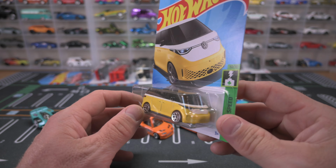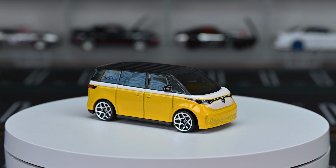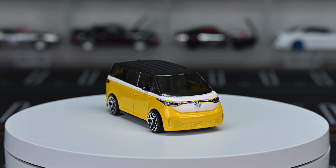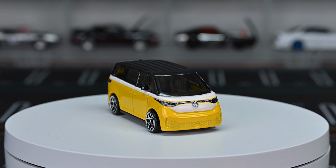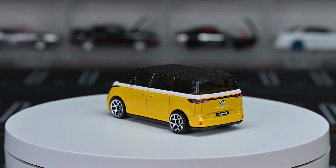I know all the Volkswagen guys are gonna gobble this up. They're definitely gonna love it. I mean, what is there to hate about it? It's got that awesome two-tone color look to it. The yellow, the white. It's got great details with headlights, taillights. It's got the Volkswagen emblem on that rear and also in the front. And it says ID Buzz on that rear hatch. Also on the plate, it says ID Buzz, so it says it twice back there.